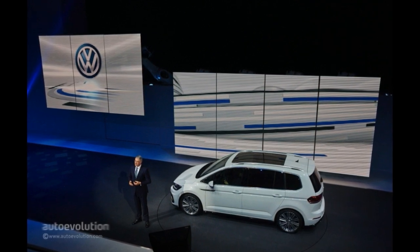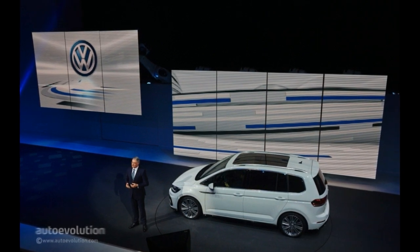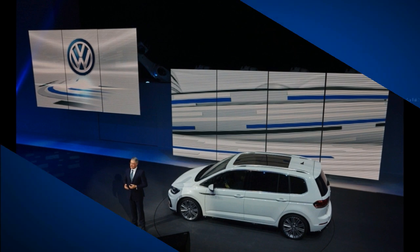Sales of the 2016 Touran begin in Europe this September, with a slow debut scheduled across other major global markets before the end of the year.